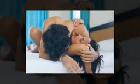How to get pregnant during sex. If you're hoping to conceive, don't leave it to luck. Understand how to get pregnant, starting with predicting ovulation and do's and don'ts for maximizing fertility.